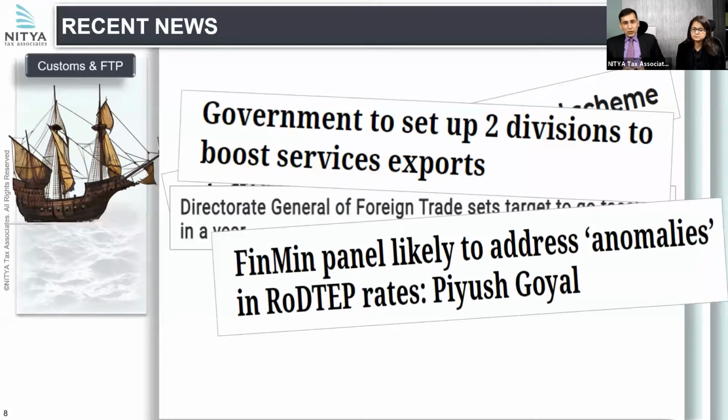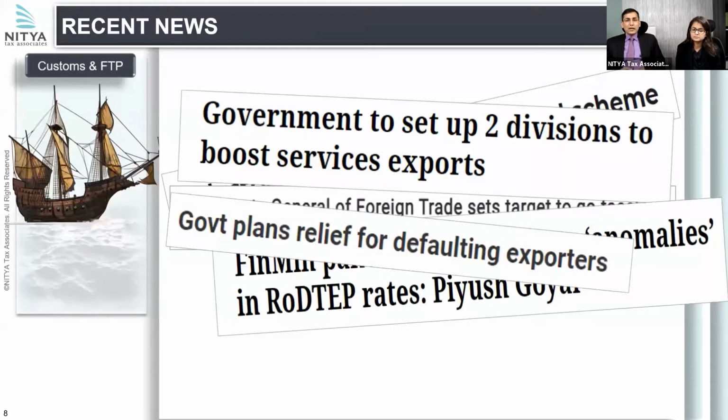Piyush Goyal acknowledges that there are anomalies in RoDTEP rates, and there is a panel of Finance Ministry which will consider that. And government is also planning to bring an amnesty scheme for defaulting exporters who have not met their export obligations under the EPCG and Advance Authorization Scheme.